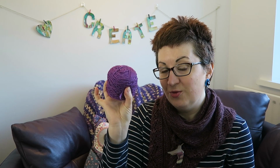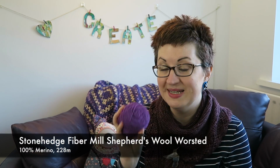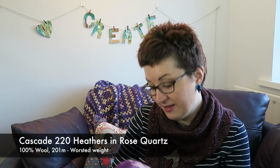not quite sure what this yarn was. I know it's in my Ravelry stash, so I'll put it in the show notes, but it's a lovely slightly flecky heathery purple yarn that was sent by my friend Leslie in the US, and also some Cascade 220 heathers in pink. So my colourwork technique is pretty basic.